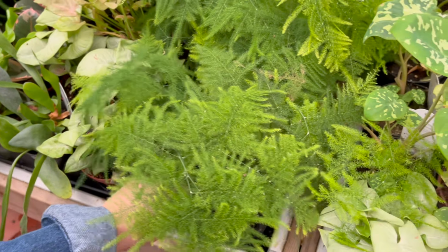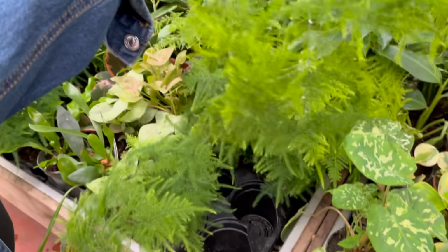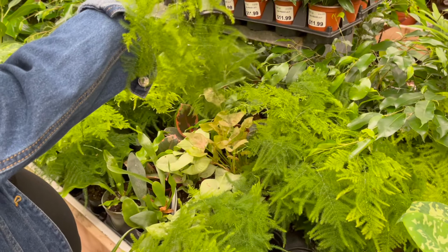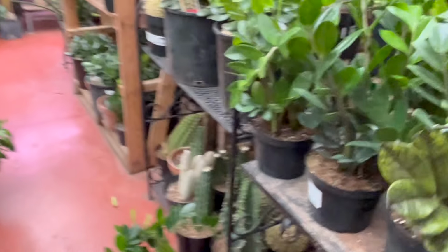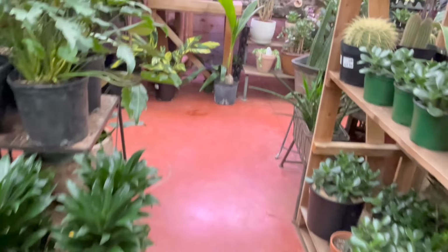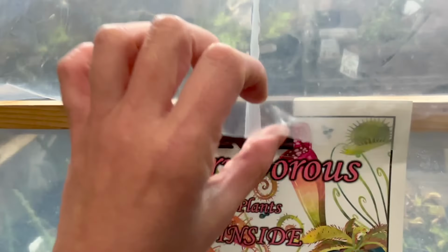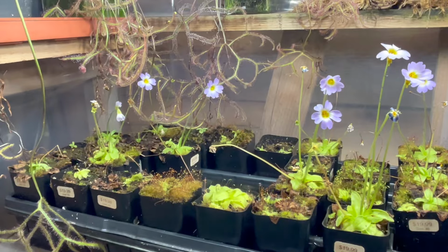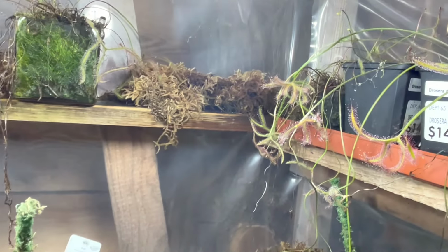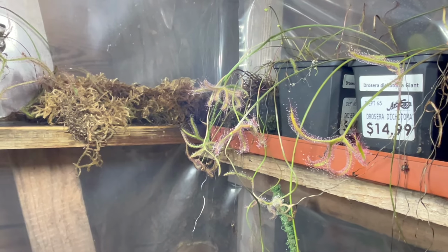I think that can be your nighttime water. You wake up in the morning, just get in the habit of dumping it out. Look at how it cascades. It's so magical. Okay, just get it. I'm gonna get it. They usually have a pear plant and a carnivorous plant section. Here are the carnivorous plants. Oh my gosh, these pink flowers. I really like Drosera. I've been wanting to get one for a while, but I don't know if I can keep it alive.